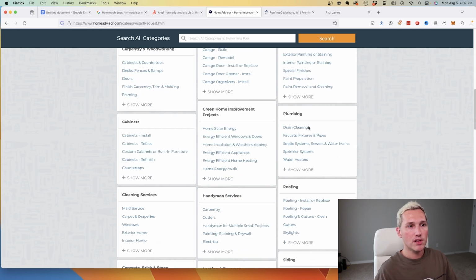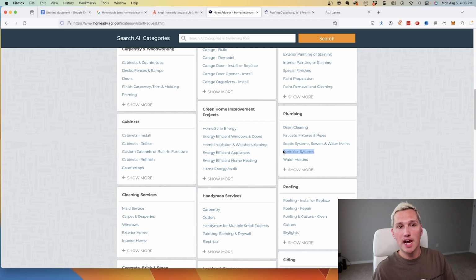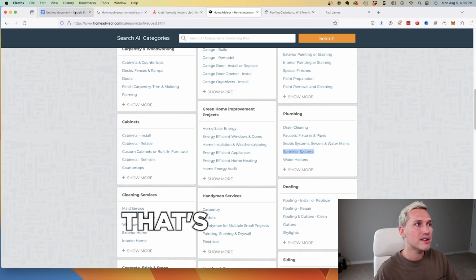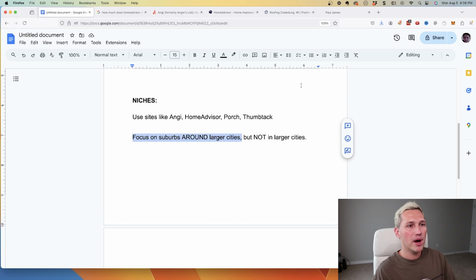So go through here and look. Maybe you want to niche down into plumbing and go after something like drain clearing. Or maybe you want to focus just on sprinklers. Okay, that is a good niche idea, sprinkler systems. So that's step 1. Step 2 with niche selection is that you want to focus on suburbs around larger cities, but not necessarily in the larger cities.